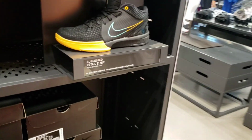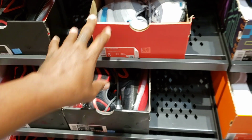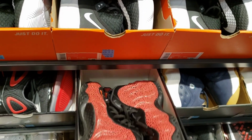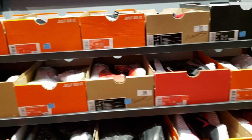What about these? Only small sizes though. Checking out the back wall, 30% off here too. Size 6 on these Air Max 95s, 119 with 30% off. That's a dope colorway. Got some KDs down there. Got these foamposites here on deck too, 199. So they are on sale with 30% off. Size 8 though. Got LeBron 16s.